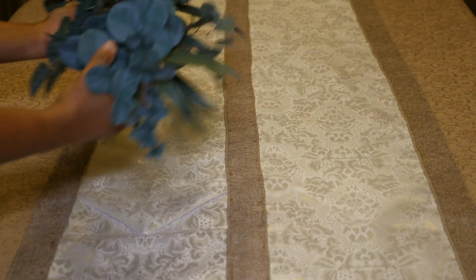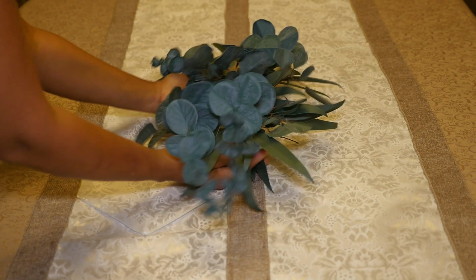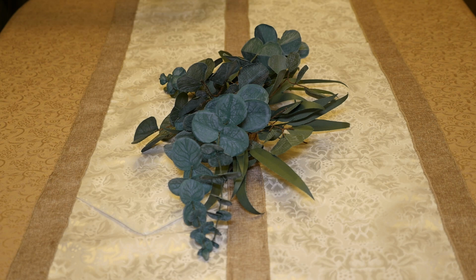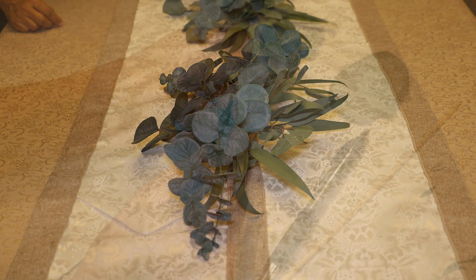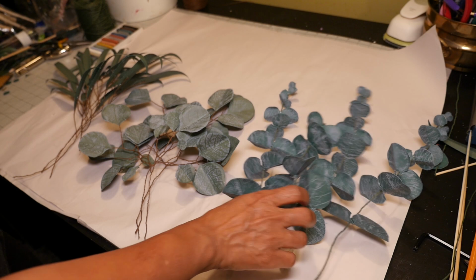In the center of the table runner, I am placing fresh eucalyptus. Well, these are not exactly fresh eucalyptus. They're freshly made. I made them myself. And if you'd like to see exactly how these were made, just click on the link above and you'll see how I made these using paper.